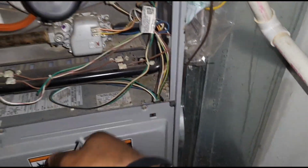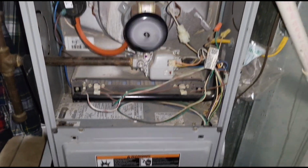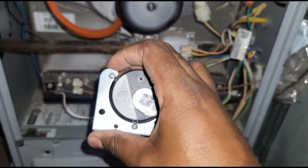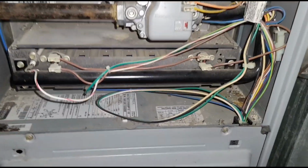We also signed this customer up for maintenance. Got our new filter in, and we'll be back out hopefully in a few weeks once the weather breaks to check the AC. But there you guys have it. Intermittent issues ended up with us replacing this pressure switch, and she's ready to roll.